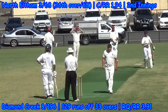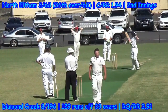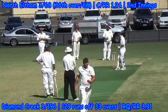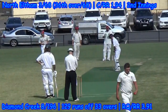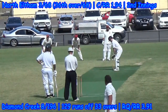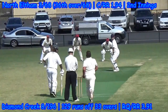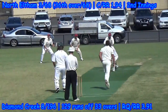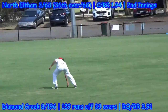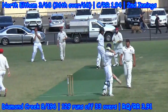So the gaps are, on the leg side, much more prevalent. There is fine leg, there is mid-wicket, and there is straight mid-on. But on the offside, there is just an aggressive shot through the extra cover region or the backward point region. Those are the only two you have available. Comes into bowl. And it's an inside edge, and it goes through the mid-wicket gap, and the fielder at mid-wicket chases it down just for the one.